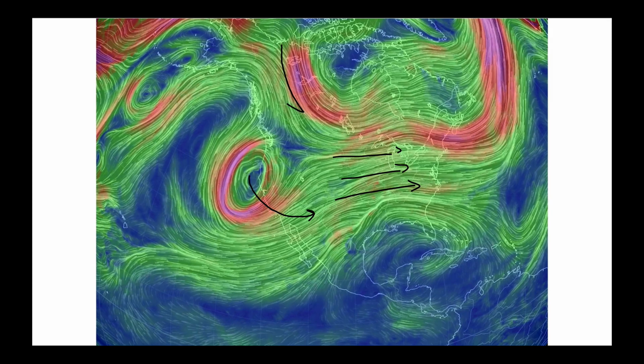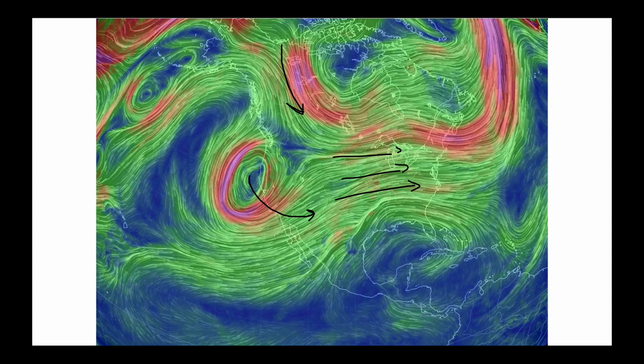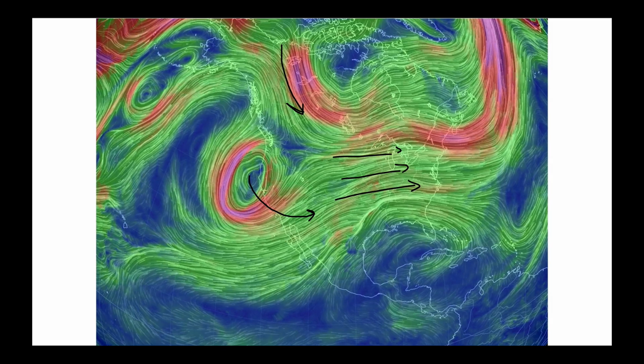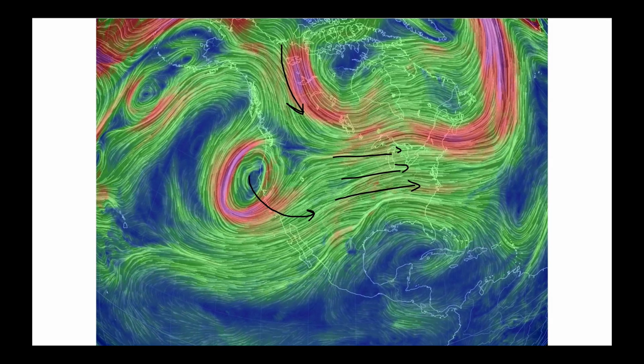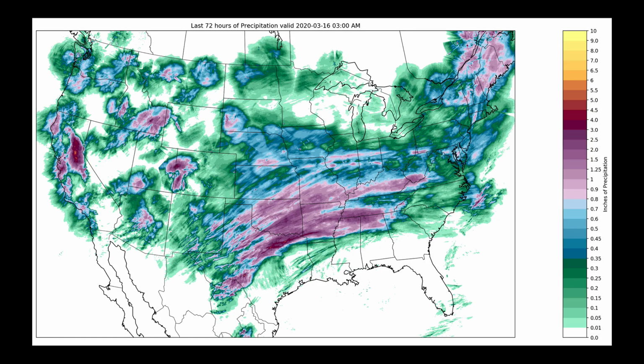But do notice this, on the northern side of this, we do have some cold air coming out of Canada, and that will invade the United States toward the end of this week. So let's put it all together and try to understand how this is going to take shape. To do that, I'm going to rewind the clock quickly just to show you this past weekend.